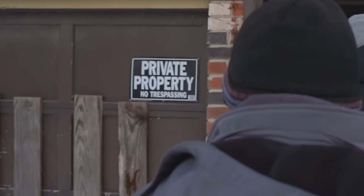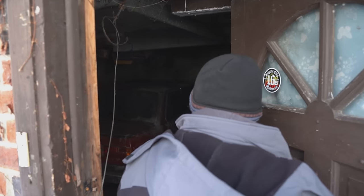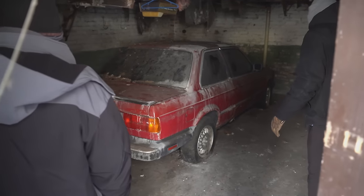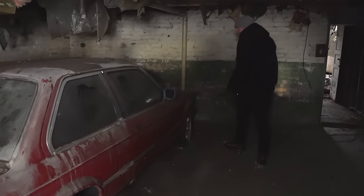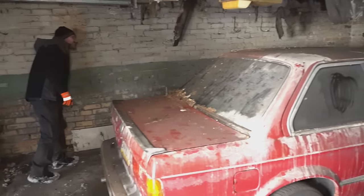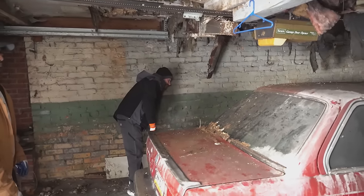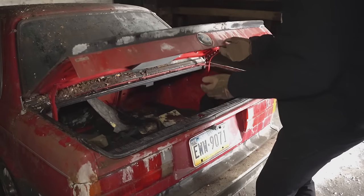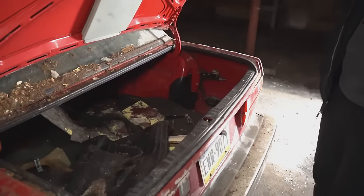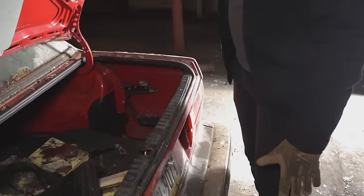Oh, I can smell it. Oh God. Wow, that's gross. Wow, this ceiling looks like it could come down. That joist looks like it's about to go. Do I dare open the door? Uh-oh. Let's go take a peek.